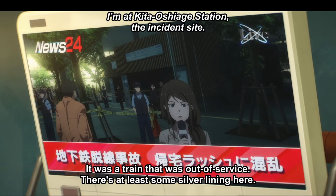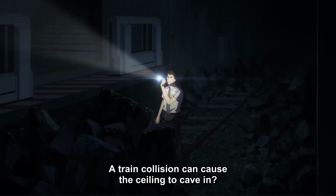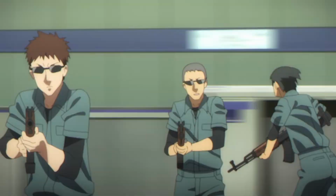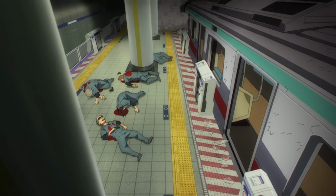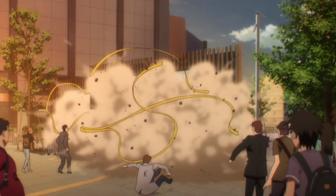Now, the official story given to the public was that a train derailment had caused a collapse of one of the subway tunnels. The truth, however, was that DA had a fight with one of the main terrorist cells that was trying to kill off their agents. Before these terrorists could be defeated, however, one of them set off a bomb within the subway tunnels, causing it to collapse and burying alive the girls within.